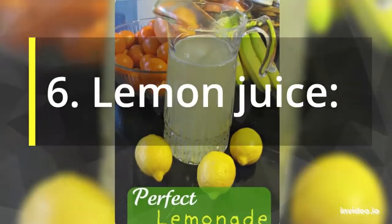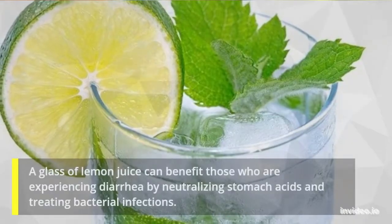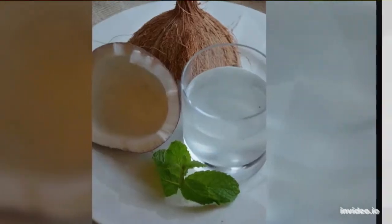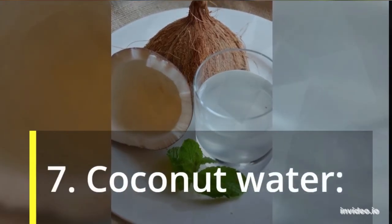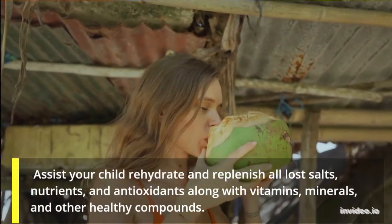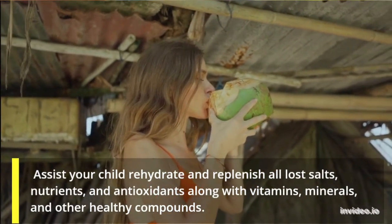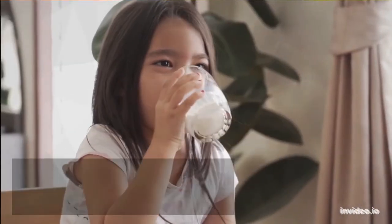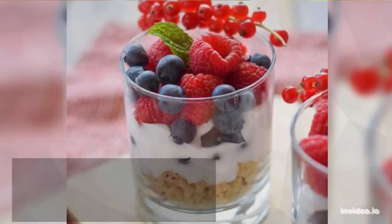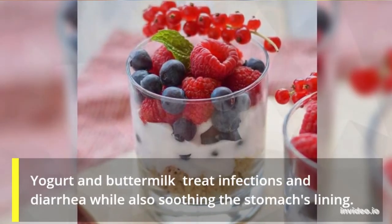Number 6. Lemon juice. A glass of lemon juice can benefit those who are experiencing diarrhea by neutralizing stomach acid and treating bacterial infections. Number 7. Coconut water. This is a very fantastic treatment to assist your child to rehydrate and replenish all lost salts, nutrients, and antioxidants along with the vitamins, minerals, and other healthy compounds. Number 8. Buttermilk. Yogurt and buttermilk both contain beneficial bacteria that can help treat infections and diarrhea while also soothing the stomach's lining.